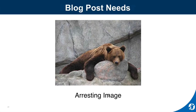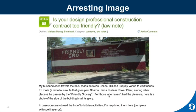I think you need to have images. Use images there. I'm going to show you some free places to get images. So here's an example of a lawyer I coached from North Carolina, and I think this is actually one of her photos that she took herself. And so she's beginning this blog post, again, she's a construction lawyer, as you can tell, with a story about her husband traveling the back roads between Chapel Hill.